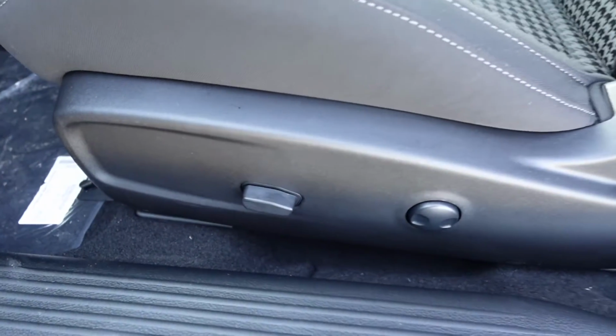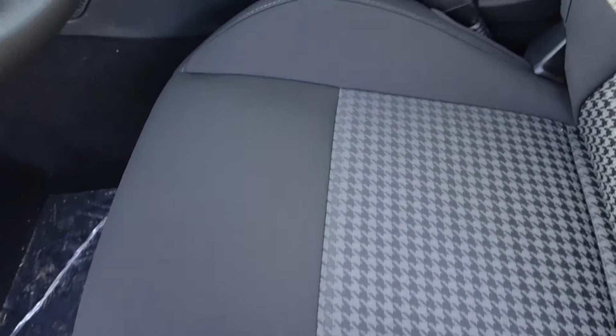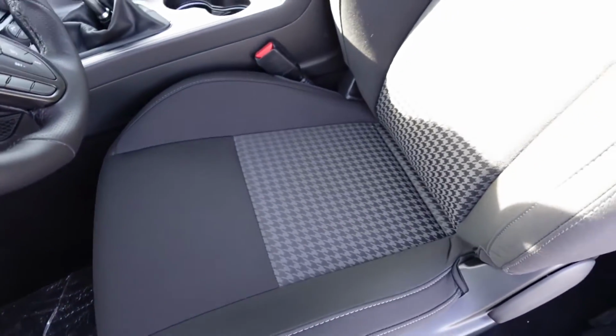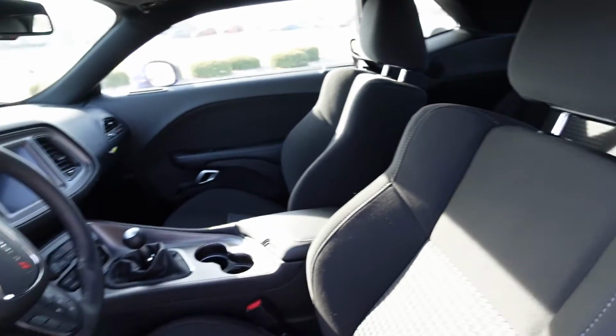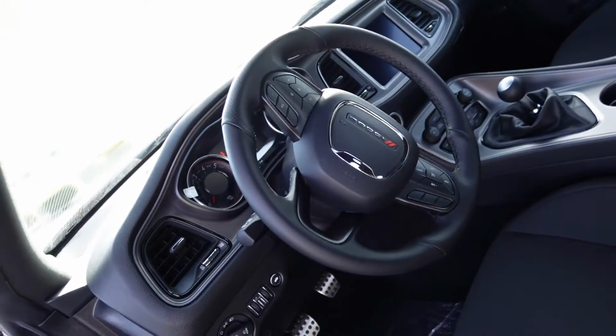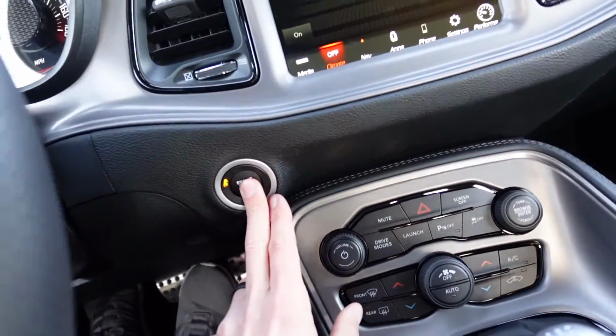You have some power controls and manual controls for the seats, and then you can see the two-tone material. You have pretty good sized bolsters in them, nothing all too fancy, but they are a big seat overall. And then you're going to see a leather wrapped steering wheel with some black trim. And now sitting inside the RT Scat Pack, keep my foot on the clutch, we can go ahead and fire it up.